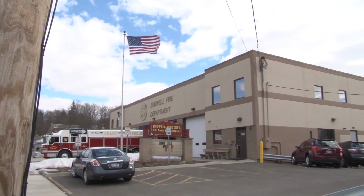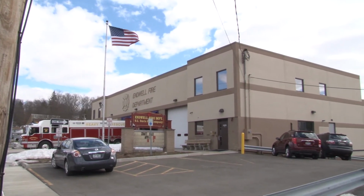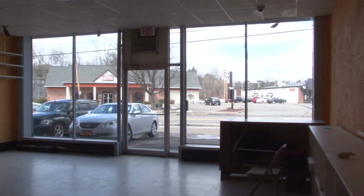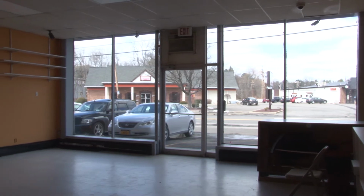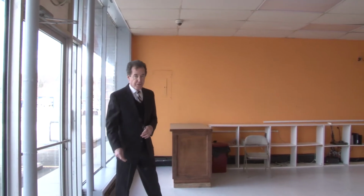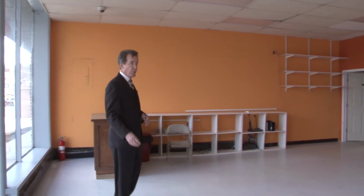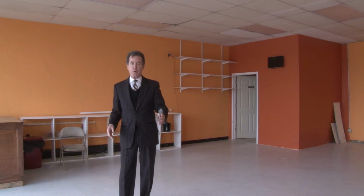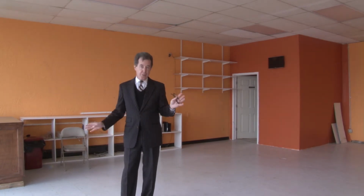So, we have a great investment. I just want to show you a couple of things in this building. Let's take a look right now. Whatever small business you can imagine, you could put it in this building. If this isn't a big enough space for you, there are possibilities in the rest of this building.